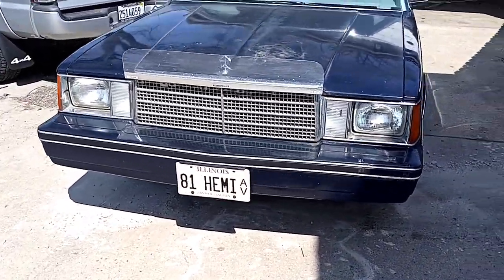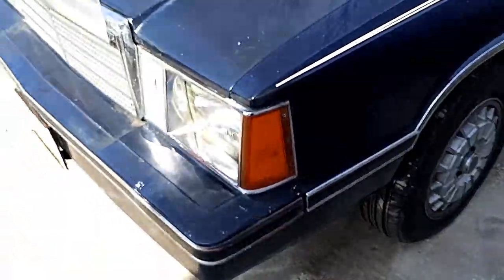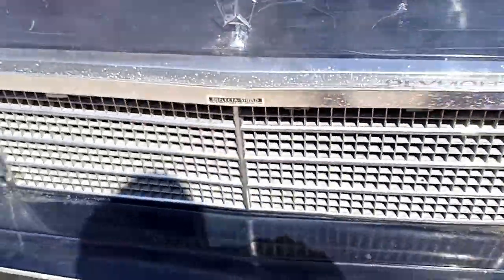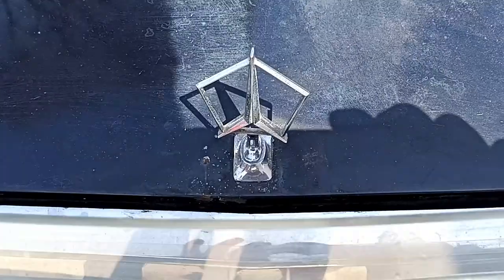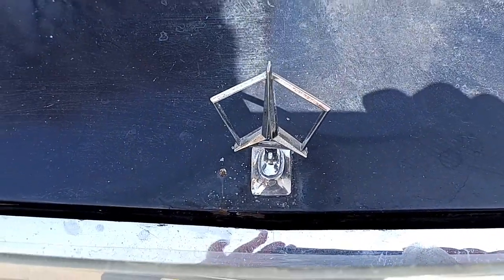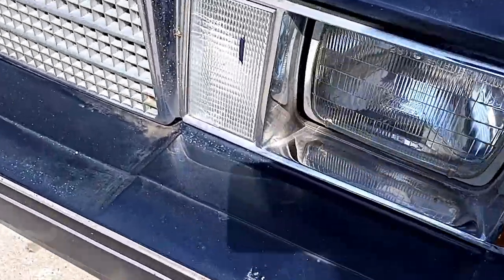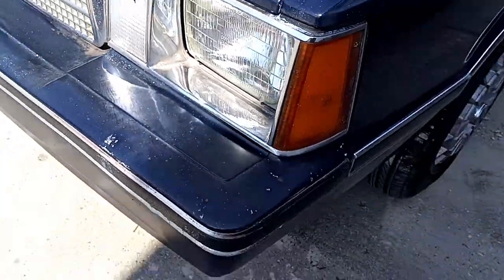So we'll do a quick tour of the outside. It needs to go get a bath again. See here the earlier grill, this sweet bug guard, early logo. The hood, unfortunately, has faded some and we weren't able to really get that out. We'll try again. Got a weird blue mark on that.